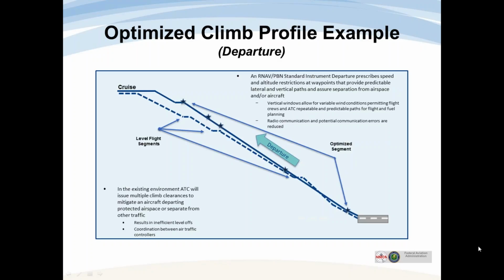The optimized climb profile example. Please note the dotted blue line. A traditional climb profile is like walking up a flight of stairs. Based on air traffic instruction, the pilot climbs and then levels off and powers the engines up and then climbs again. The cycle repeats itself until the plane is at final cruise altitude.